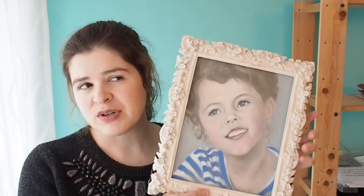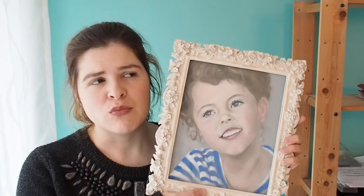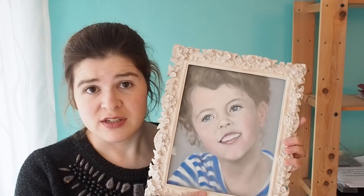So as I said, I was dabbling a little bit in pastels this year, and when I first got my pan pastels, I made this portrait pretty much, I only did very few marks on other pieces of paper before I made this, and I think for the first attempt with pastels, this turned out pretty well, and I just really, really like it, and yeah, I was very happy with it.